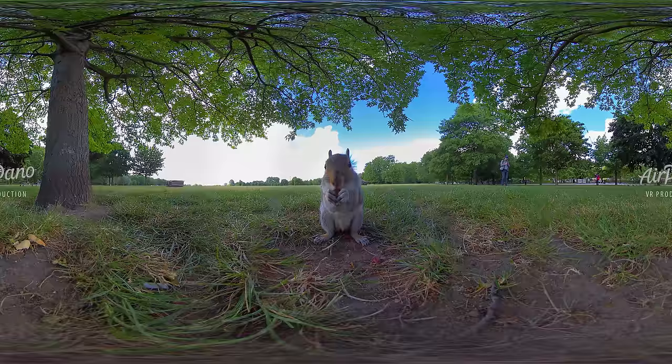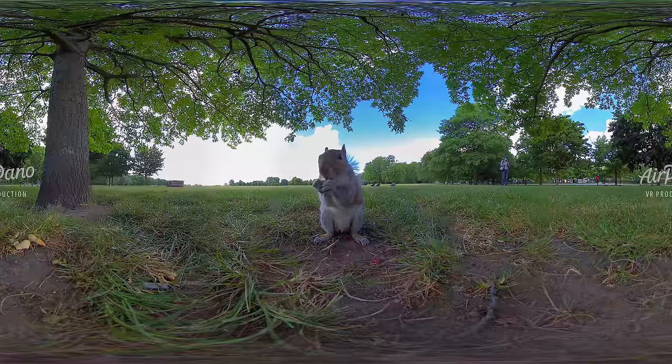In London, there are many wild animals, such as squirrels, parrots, foxes and deer, that are getting on well in this metropolis. We were lucky to meet a squirrel in Hyde Park.